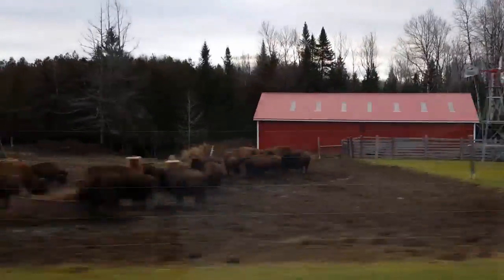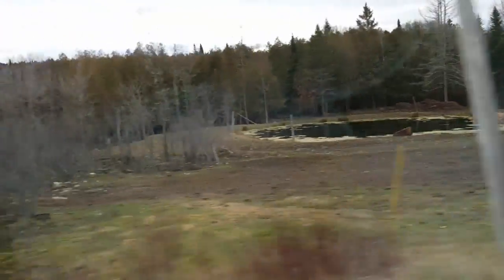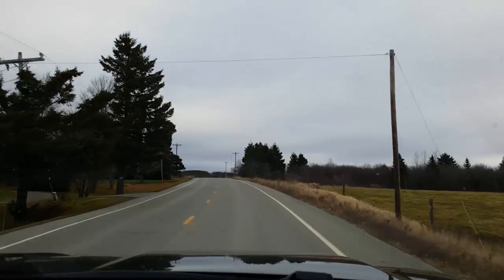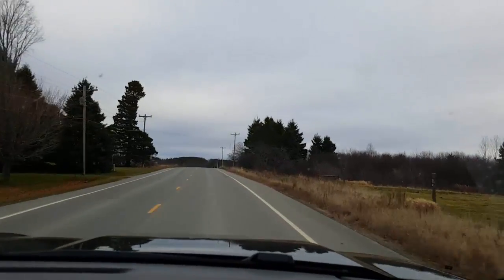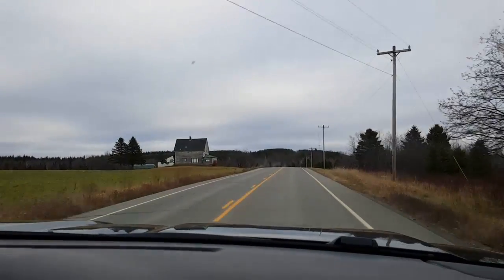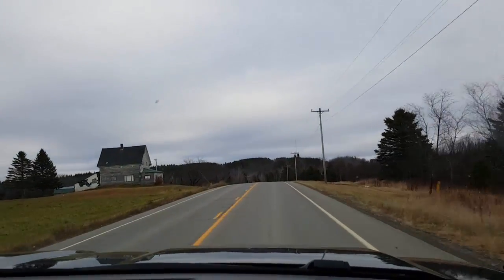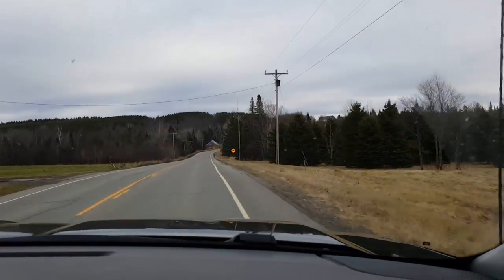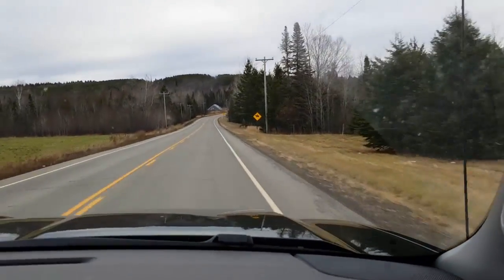Oh, buffalo. See that? Someone had heard buffalo over there. And about 20. So that answers my question. That's the kind of livestock that can handle the cold up here. Yeah. Buffalo.